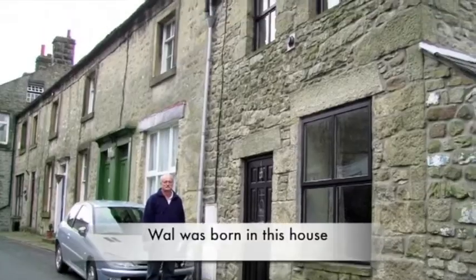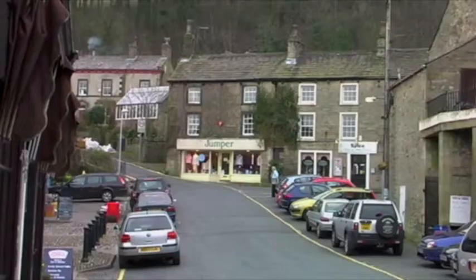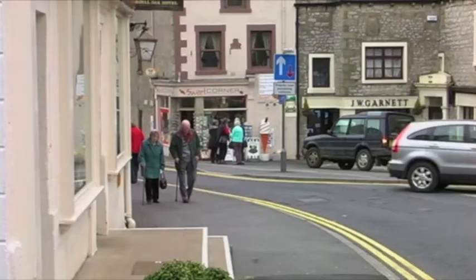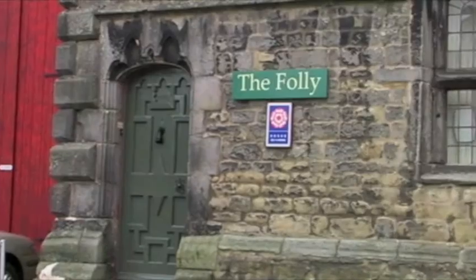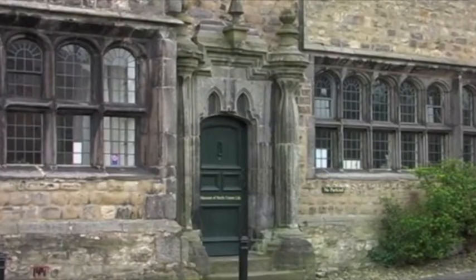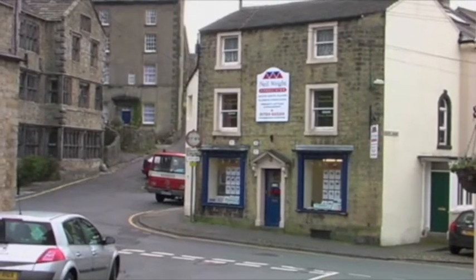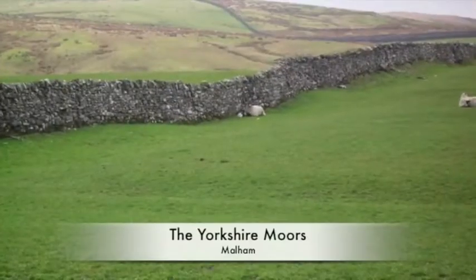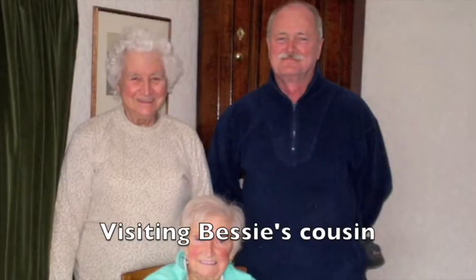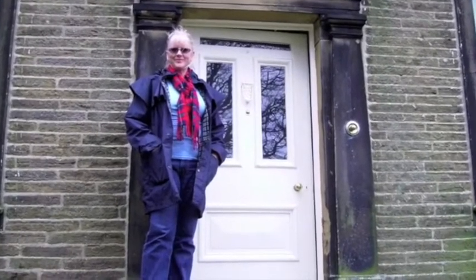How amazing to see the house where Walden was born. A folly apparently is exactly what it says, a place built for no particular purpose at all. Of course, we had to visit Wuthering Heights territory, and it was very windy and bleak.